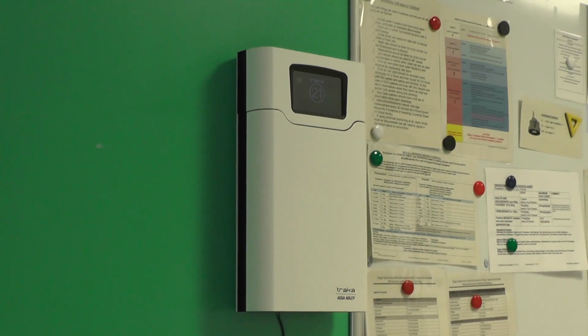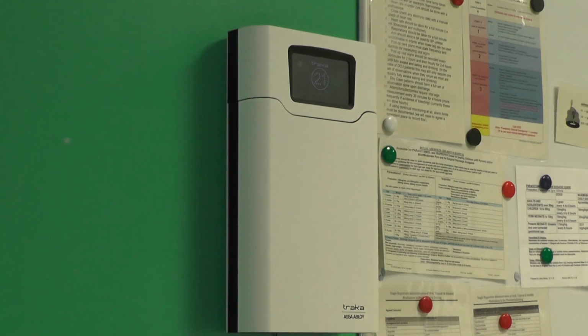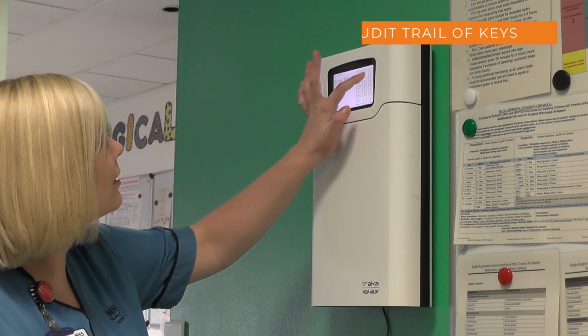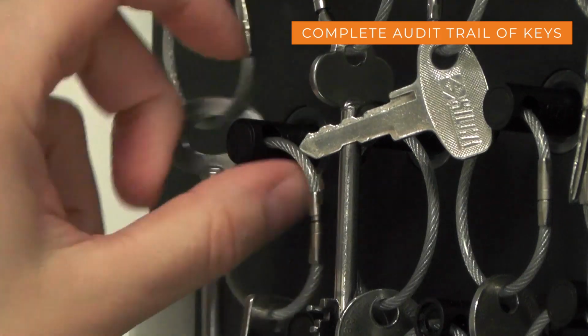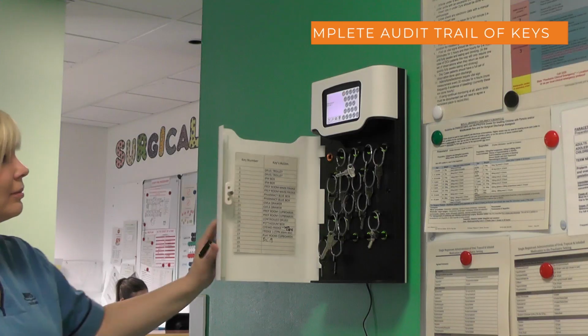But we were attracted to the unit because you can monitor who has the keys, you can see who's taking keys out, what time they took them out. You can also limit access, so some of our students, we can allow them to have access to some keys, but not obviously into our cupboards with other medications that they don't need to come into.